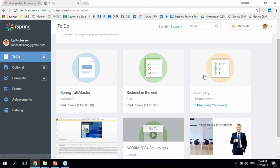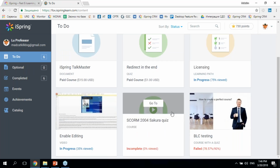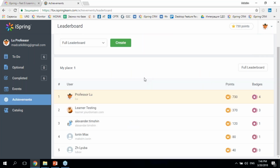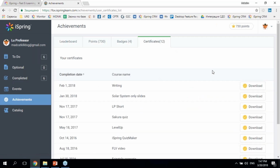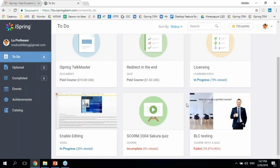Just a last quick thing, here is how it looks from the user side. You will have the to-do list. It is possible to use the catalog for the optional content, and the learner can always keep track of his achievements. He can see the leaderboard. If he took advantage of gamification, he can just see points, badges, and all of the PDF certificates generated particularly for him. So after you establish this account, your learner won't have anything to potentially get confused by, but he will have access to all the most relevant and most required education info.